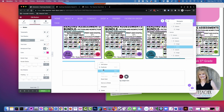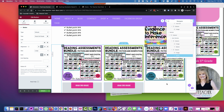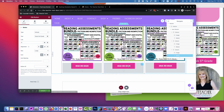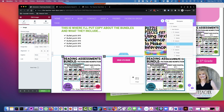And then I'm just going to copy the button. And sometimes Elementor tends to grab, see how it grabbed that? Again, just click to undo if you ever need to adjust that. See, it does that so funny. All right, so that's done. And then you just edit the text of that. So this one will be grab 4th grade and grab 5th grade. And then you can come in here and add the link. And once again, I'm going to do the navigator.